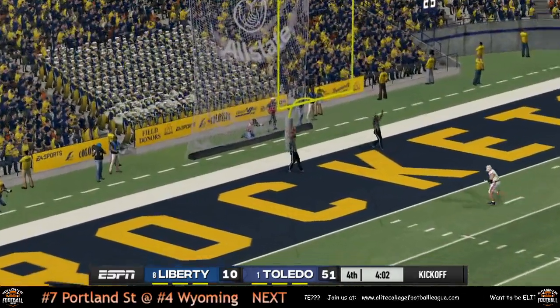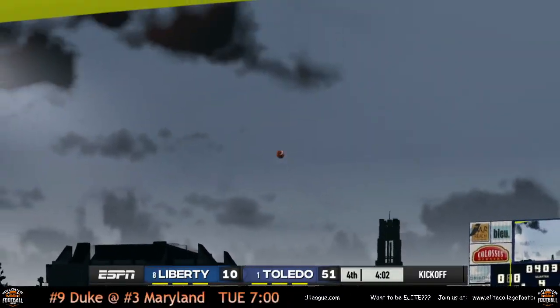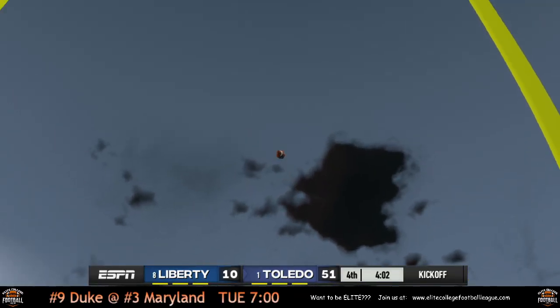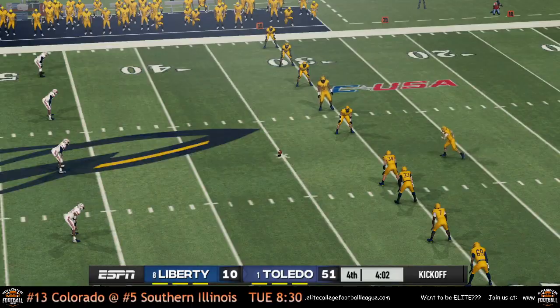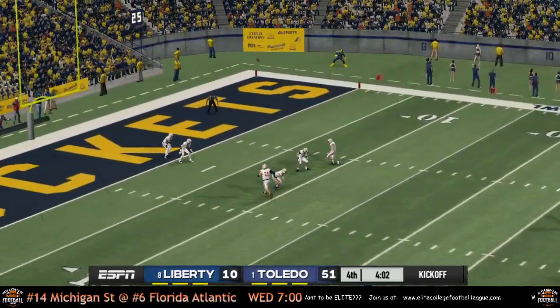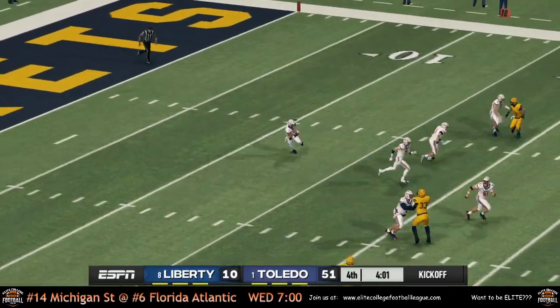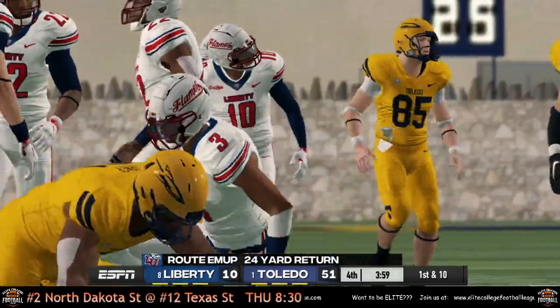Kicks away, and he's got it. They line up to kick this one away. Nice kick, plenty of distance. He's to the 20. Tackle at the 23-yard line.